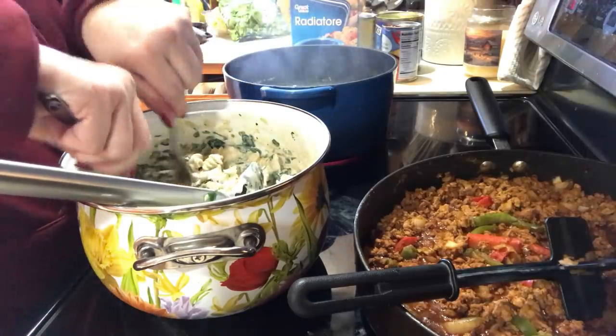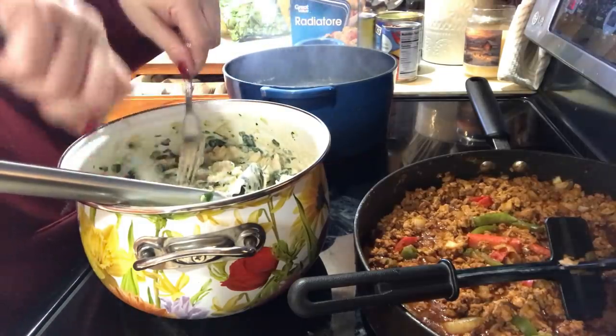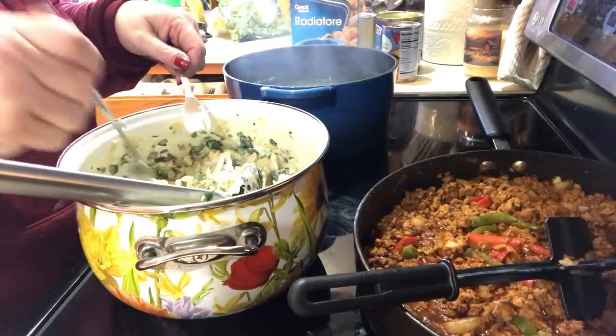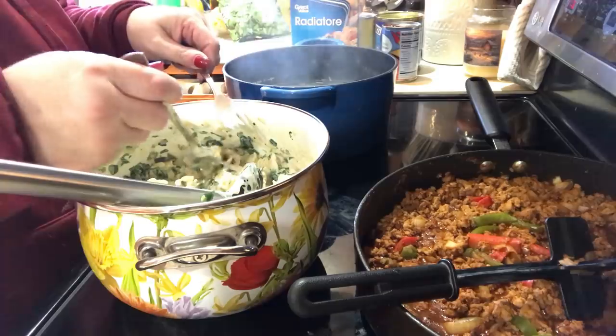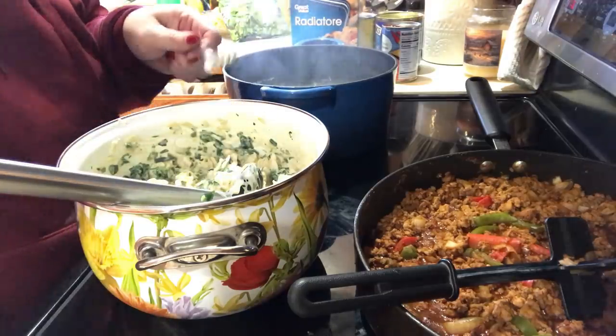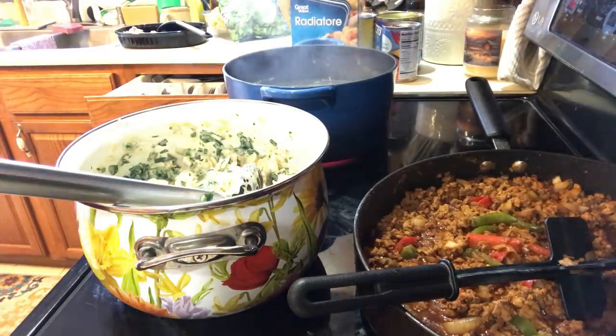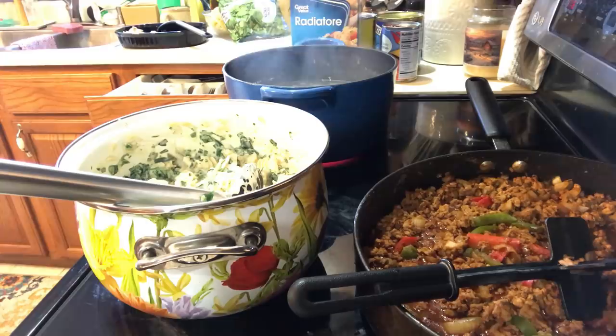And big chunks, I'm just unchunking them. And I'm gonna have a bite of the pasta just to make sure it's good. Mm-hmm. Oh, that's fabulous. They will like that for sure.